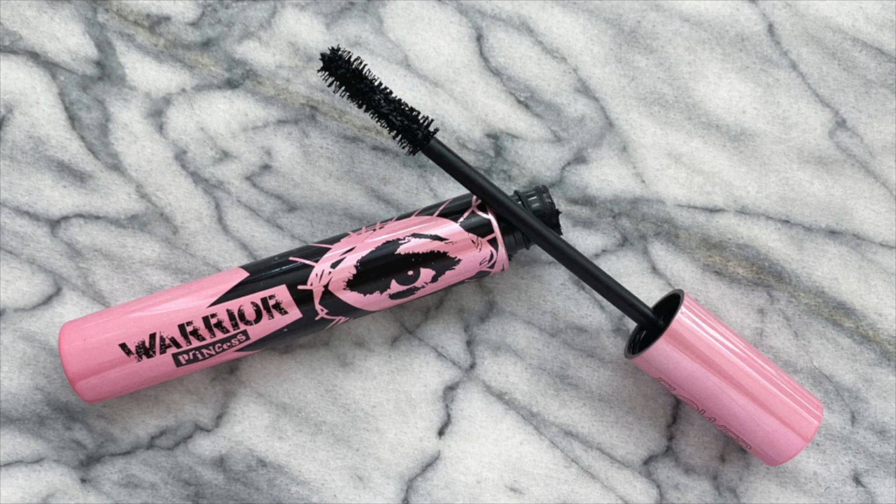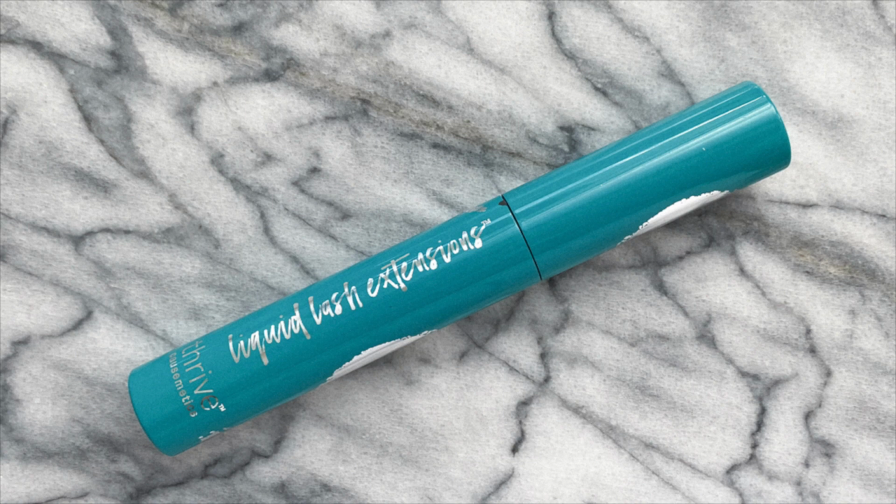or else you're gonna screw up your eyeshadow. So now for my mascara, I'm going to use the Flower Beauty Warrior Princess for my top lashes, and for my lower lashes, I'm going to use the Thrive Cosmetics Liquid Lash Extensions. I'm just going to quickly apply this off camera so I can get this show on the road. So see you in a second.